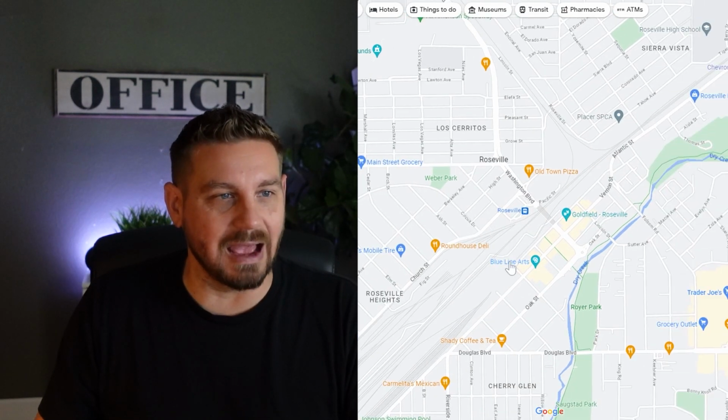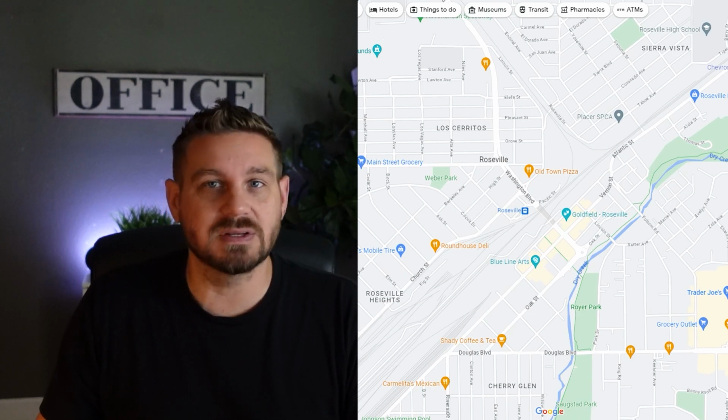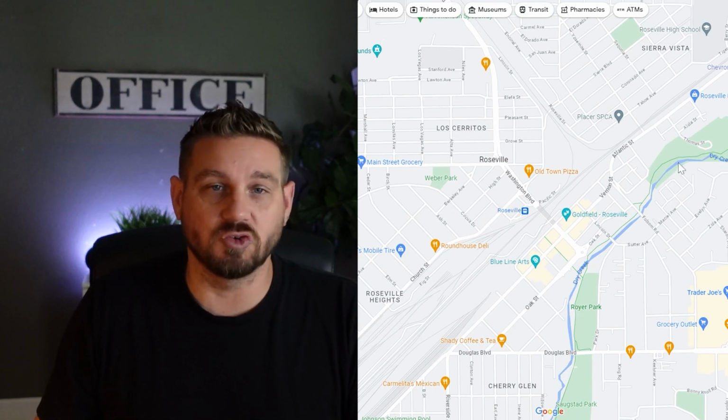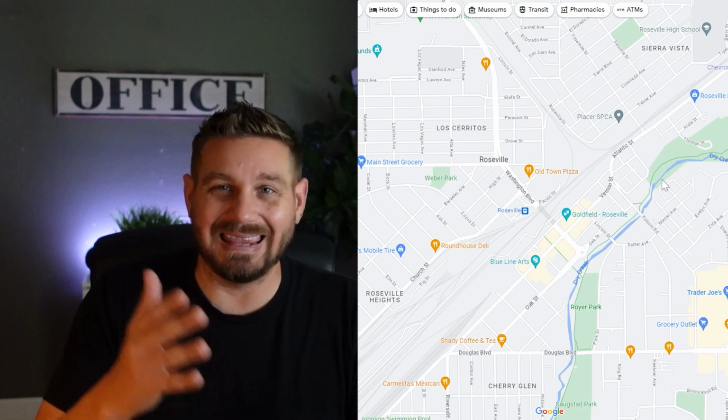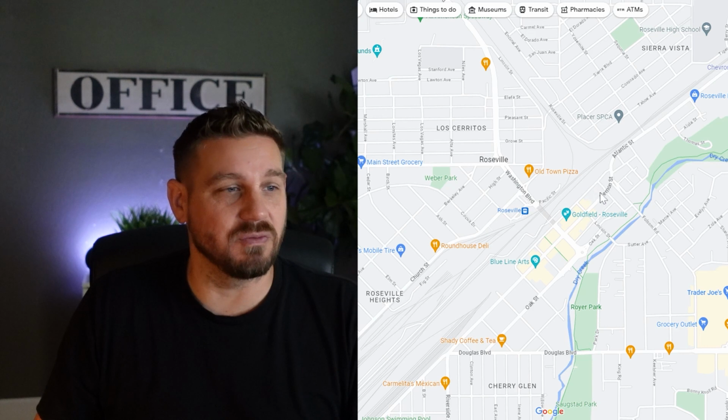Now another cool thing in this downtown area is, of course, you have Dry Creek that runs through this. This is a really cool little area. There's some trails that go on here, so hiking, biking, you just drop in there, and again, you kind of feel like you're in a different area.